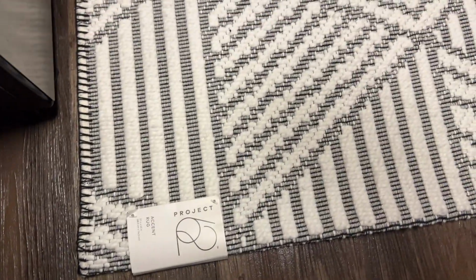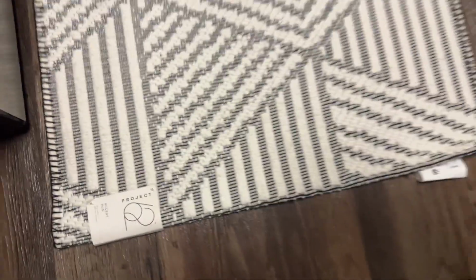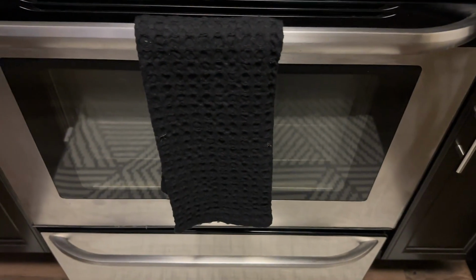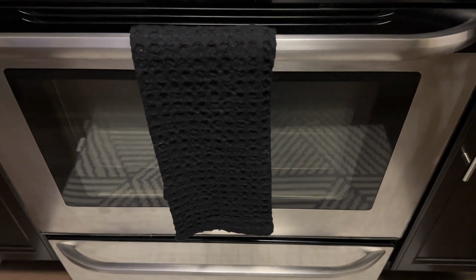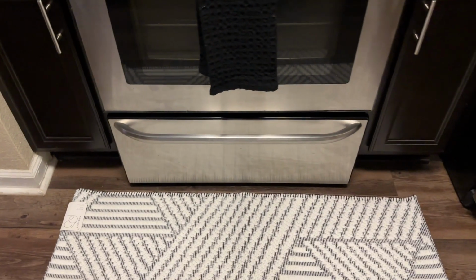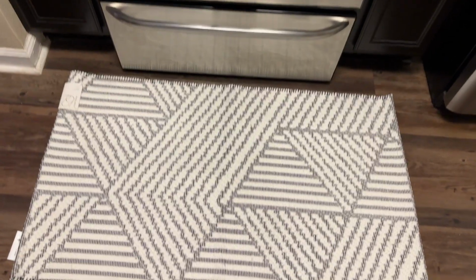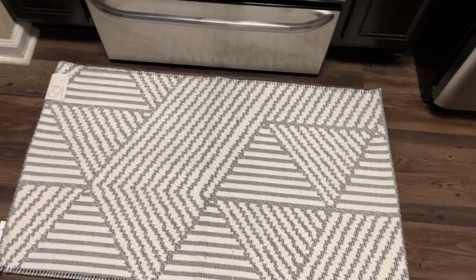It's by Project 62. And then I also got this black dish towel. It came as a set of two. I got that as well. I just felt like I wanted to refresh the kitchen some. So I got this to begin with, and I'm really liking it.